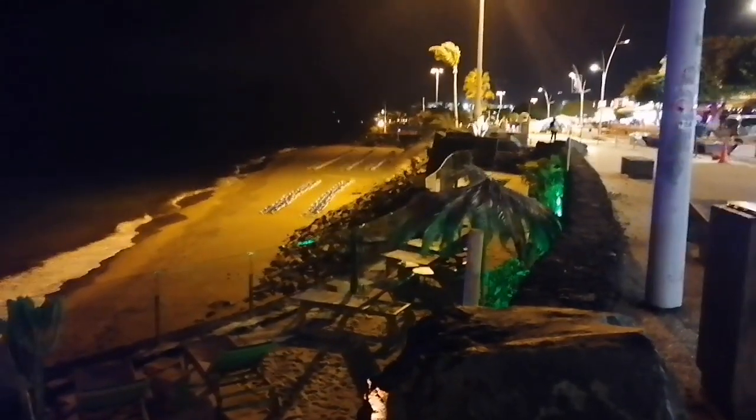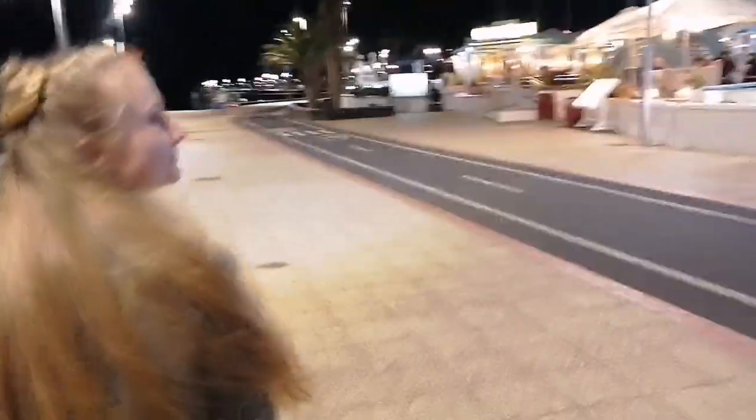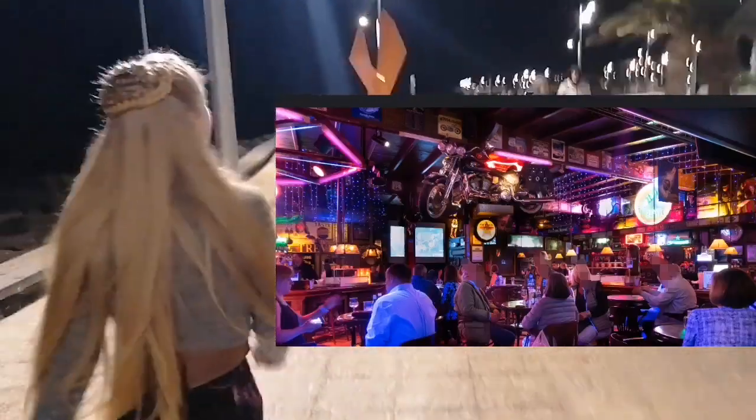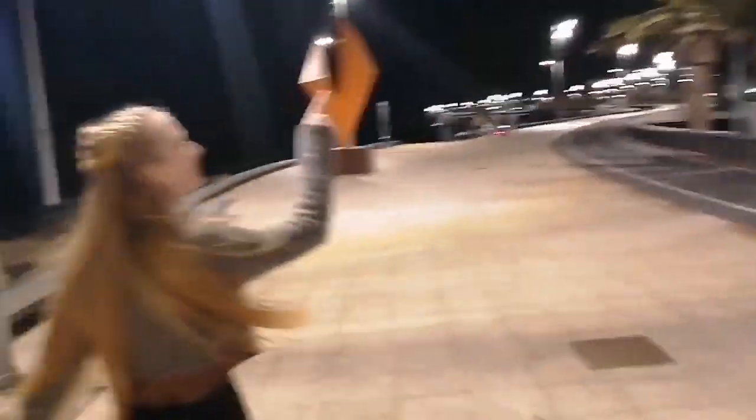We were actually on the hunt for this bar that someone recommended to us, and it was called Route 66. And as the name suggests, it was slightly American. In fact, when you go in, it looks like America has thrown up inside of the bar. So it was still pretty cool. But I mean, the walls are covered, the ceiling, it's very colourful.